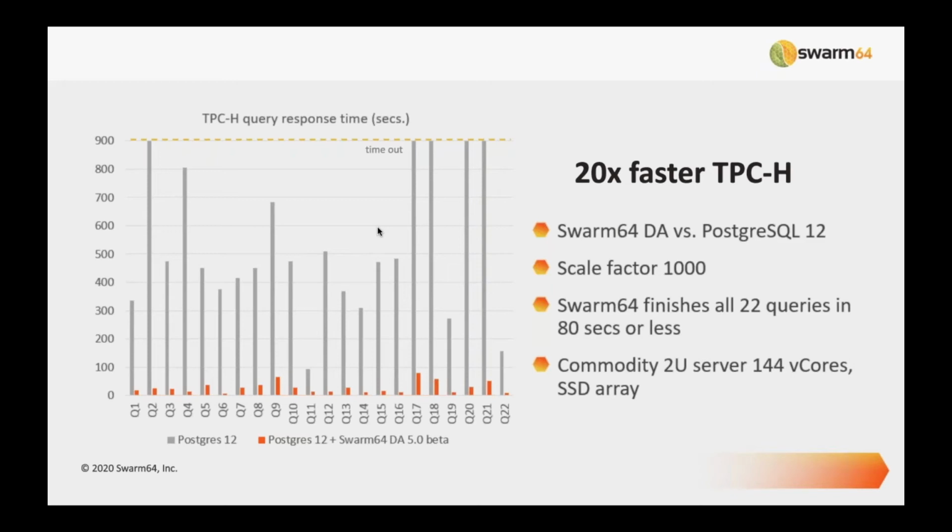On the other hand, you've got Swarm64. You define a few column store indexes, and off you go. Not only does it finish all 22 queries in less than 15 minutes, it in fact finishes all 22 queries in 80 seconds or less. And this is on a very standard, off-the-shelf 2 height unit servers. So very easy to obtain.